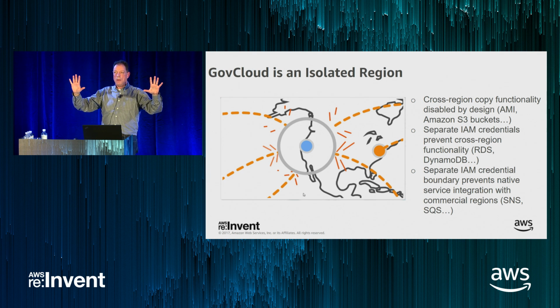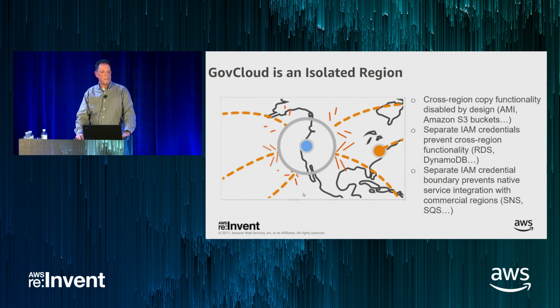So that also makes it so that if you're trying to use services like our simple queuing service, simple notification service, one of those that you would normally be able to use to communicate cross-region, those are not going to work out of the box with GovCloud because it's a separate set of credentials, so it's not going to be able to interoperate. Again, there are ways to work around that, but it's something to be aware of out of the box. It's not going to just function like it does in the commercial regions.